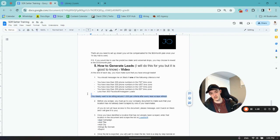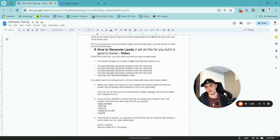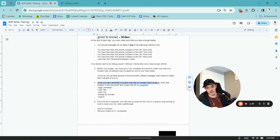Okay. So before we go ahead and scrape, this is what you need to do. All this going on is stuff that you're not going to be doing, except for the very last part. Before you scrape, we need to go to our company document that I'm going to give to you, which is a Google Doc. It has all the locations that we have already scraped, and we need to make sure that we're scraping from a place that we have not already done before, right? That is going to be pretty important. So once we have identified a location that has not already been scraped, we're going to enter that location in the document, and then we're going to scrape that location on LeadSwift.